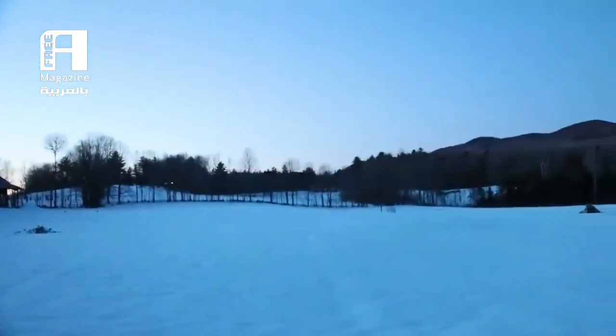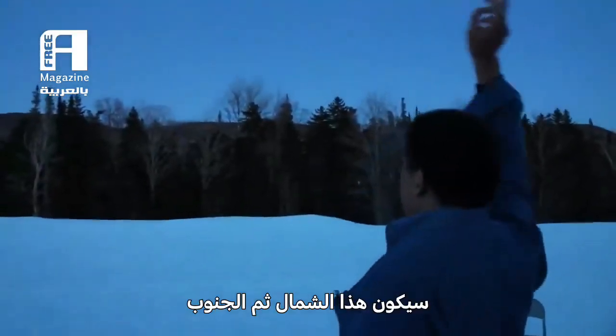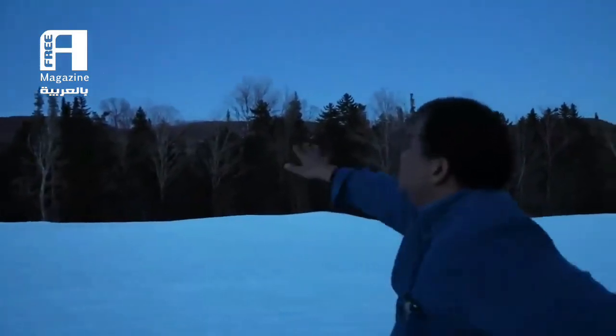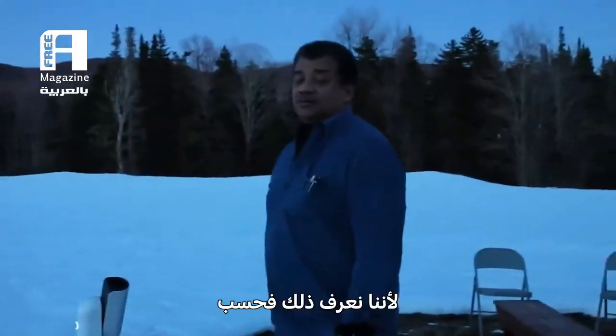So that's sunset over there. So that's the western skies. So that's west, east. This will be north, and then south. You never have to tell an astronomer what directions things are, because we just know.